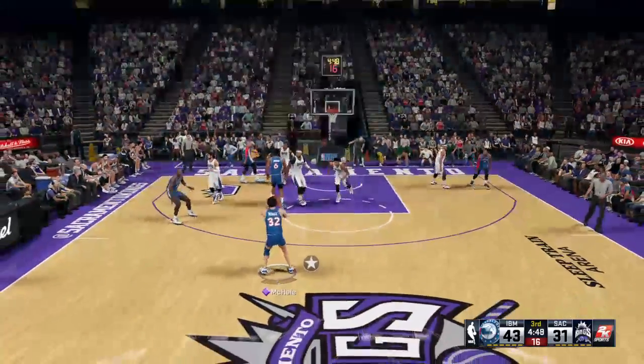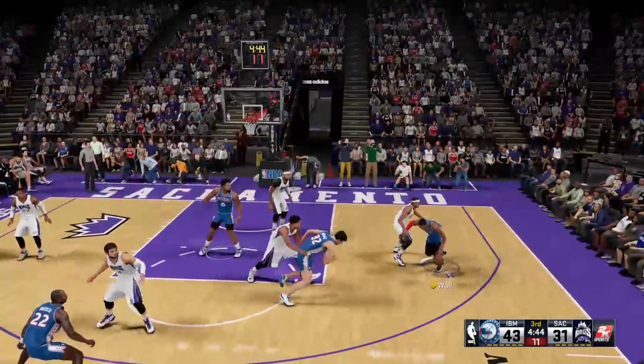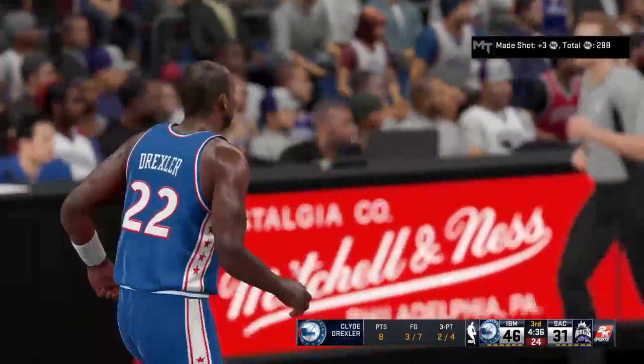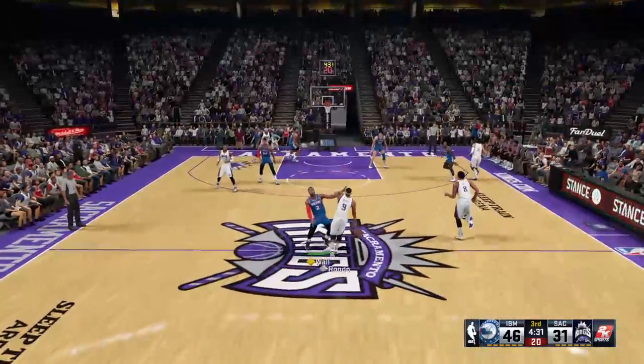Feeds to McHale. Wall against Rondo. It's Wall with the drive. The 3 from Drexler. That drops. Drexler's got 8. That makes 3 in a row to start the second half. Drexler's gone 2 of 4 shooting from three-point land.